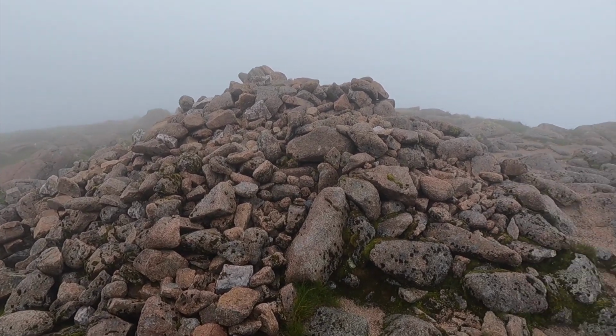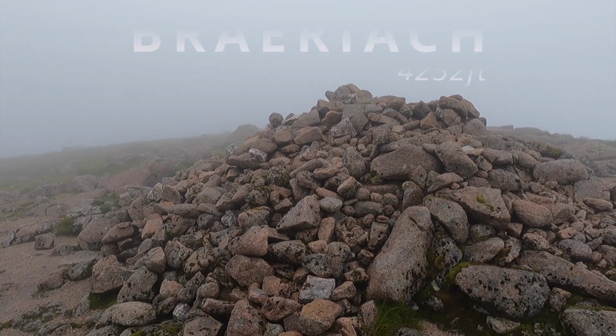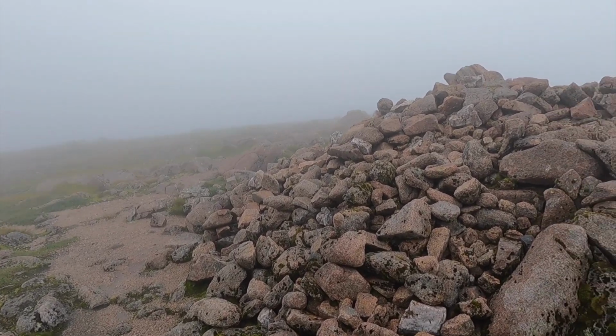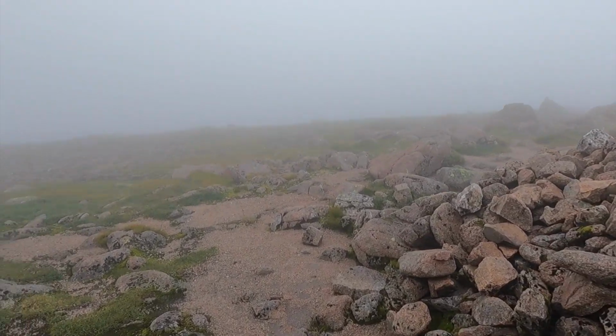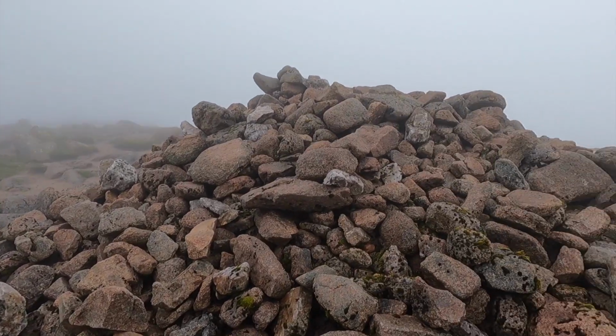So here we are, Braeriach. This is the 3rd highest mountain in Scotland. In fact, we've just conquered 3 of the top 5 today. But this one is the 3rd highest in Scotland and indeed the UK. Unfortunately, there is zero view.